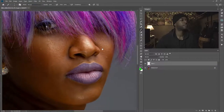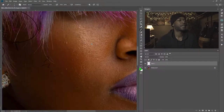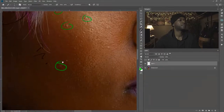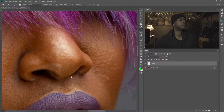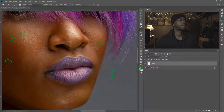Alright, makeup artist did an alright job. It's not that much I have to work on as far as on skin. It's just, you know, little blemishes. It's not that bad. Fix that. Fix that. Work on this section here.